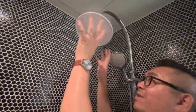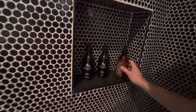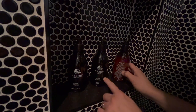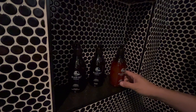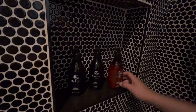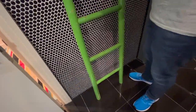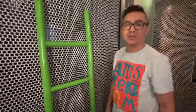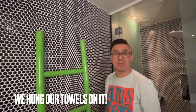I do like this whole setup and I do like this large shower head. I love shower heads. And look, they have many different shampoos, body wash, and also conditioner, because I do use all three and I do like to smell nice. And this is a weird thing. There is a step ladder for you to climb up just in case you need to reach different heights, or maybe it's for maintenance purposes. Who knows?